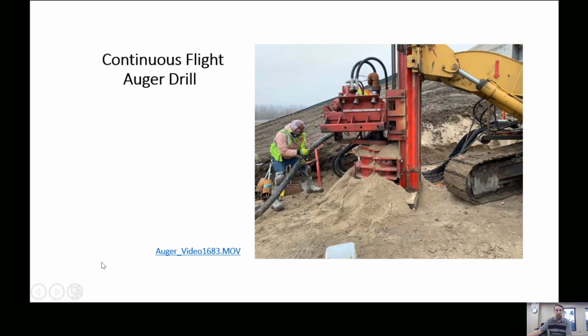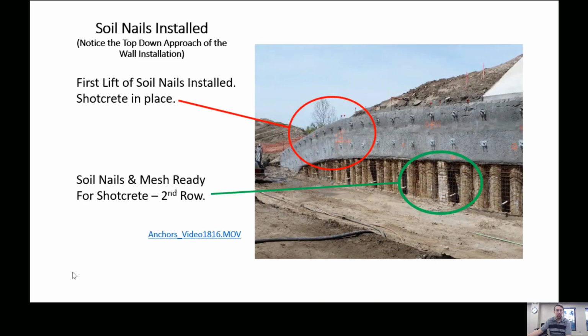So I'm not going to play this video, but here's a picture of the continuous flight auger drill. Basically, the drill is removing the sand and replacing it with the concrete grout for the tangent piles. So here's a picture of after the tangent piles have been installed, the first lift of the soil nails have been installed as well, and the shotcrete is in place.